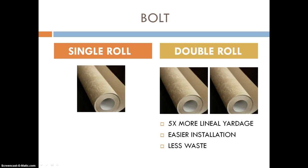Okay, so to start off, a bolt is a roll of fabric or wall covering of a given length. So we have single roll and double roll. Single roll is pretty self-explanatory. Double roll is double a single roll. So this gives you 5 times more lineal yardage, which means that there will be less waste because you are not having to cut little strips, and it's easier to install this way. Wallpaper is measured by the single roll, but is sold by the double or the triple roll, and this helps reduce the amount of waste when hanging versus a single roll.